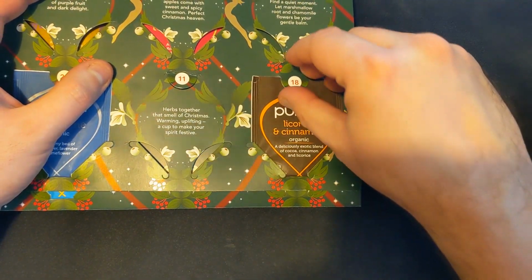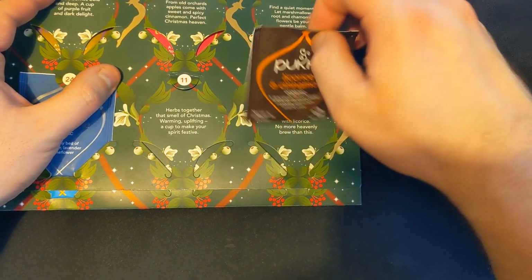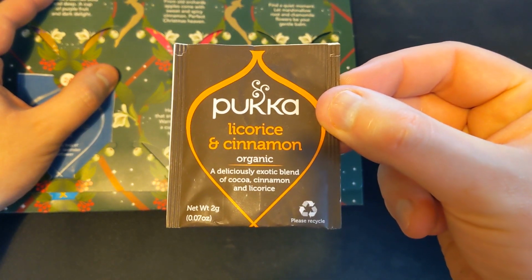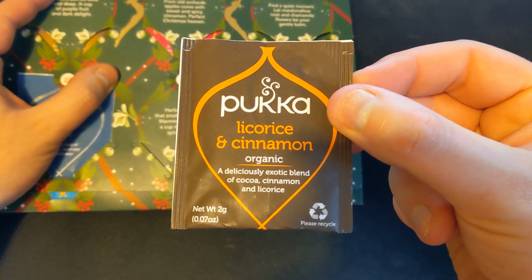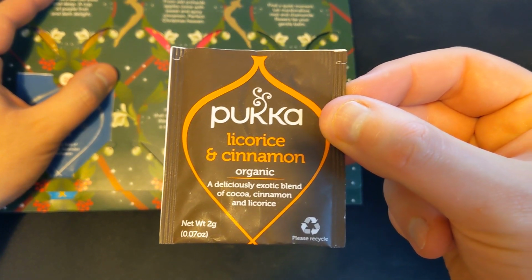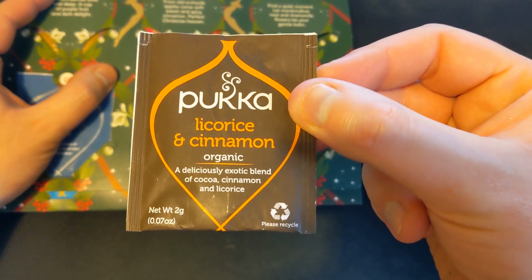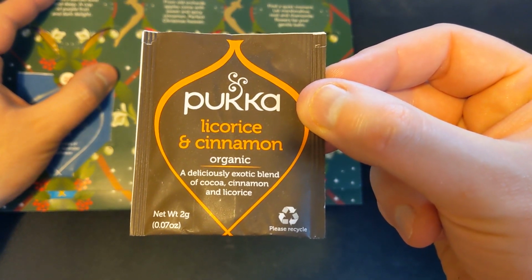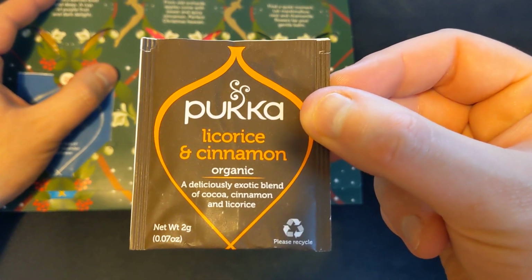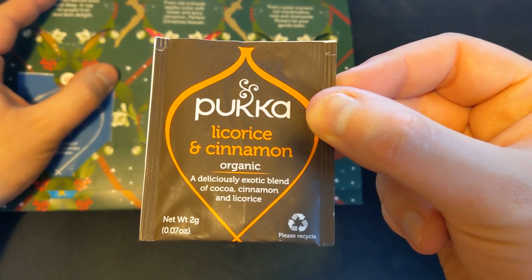Okay, right, this could be interesting. This is certainly going to be a clash of flavours, because what we have in store for us today is licorice and cinnamon, a deliciously exotic blend of cocoa, cinnamon, and licorice. Now this is going to be very intriguing because, as we've established, I'm not really the biggest fan of licorice, but I really, really, really do like cinnamon. So we have ourselves a tea comprising two ends of the things-I-like scale.